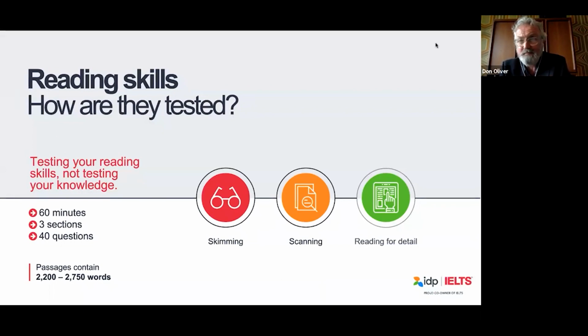And by the way, it's something you already know how to do. When you're reading in your first language, a newspaper, you don't read every single word on the front page, do you? Your eyes skim across and you think, that's interesting, that's boring. I'm going to read that. I won't read that. This is skimming, and you need to practice doing it in English as well.